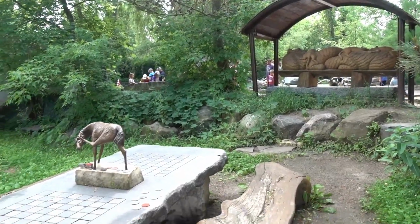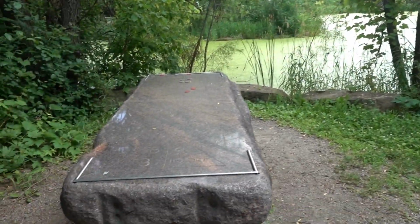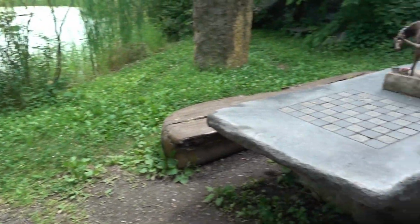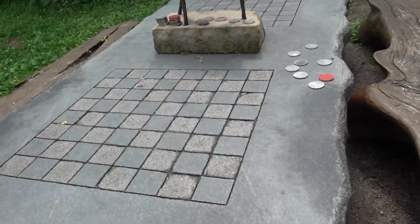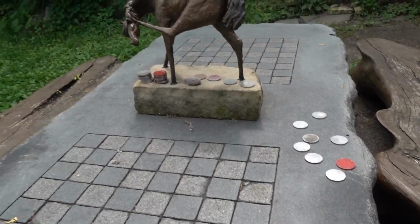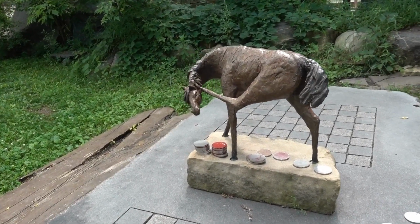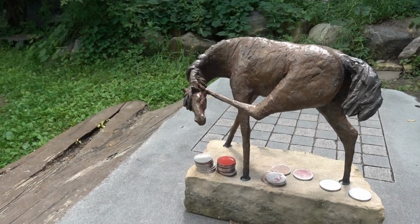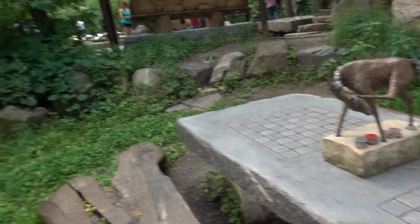They've got this beautiful little picnic area with a pond view, a couple of tables, and did I just mention checkers? I said they never have checkers, something I can play. And these picnic tables have checkerboards built right into them. There are the checker pieces, and this horse seeming to scratch an itch. Wow, I didn't even know horses could do that. So that horse has quite an itch.